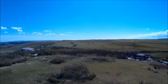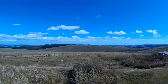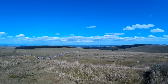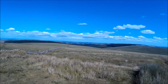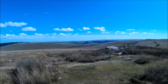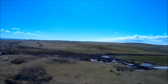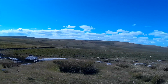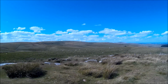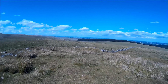And here we are on top of the Tor. Nice bloody view too. Look at it. Over there you've got Moretonhampstead, in the distance, and Fernworthy Forest in the front. Over there you've got Hambledon Down. There's Belever Tor, there's White Tor. Swinging round, I think that's the back end of Hound Tor, could be wrong. And right over in the distance there's Scorhill, which is basically the back end of Chagford.